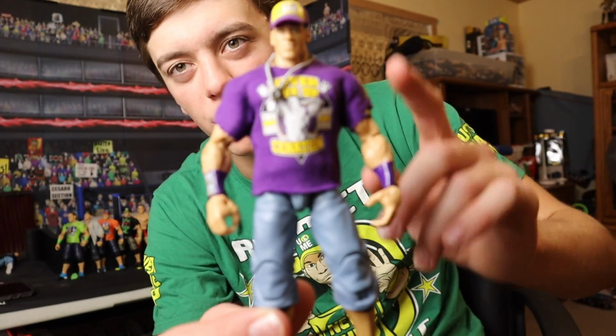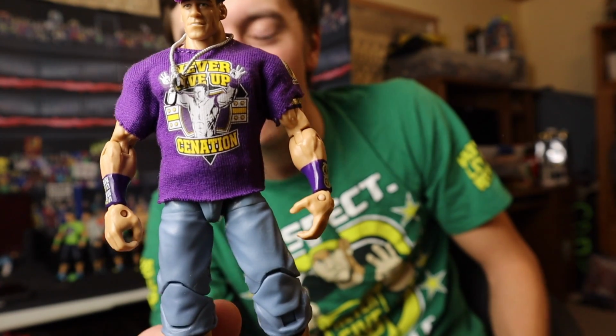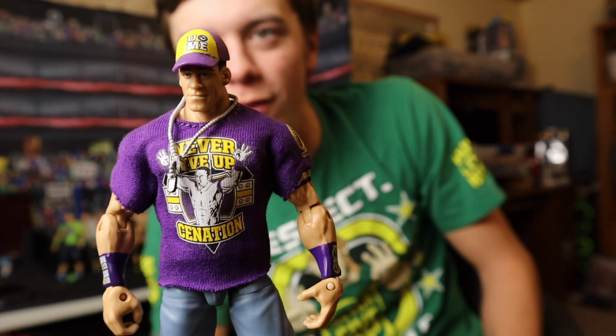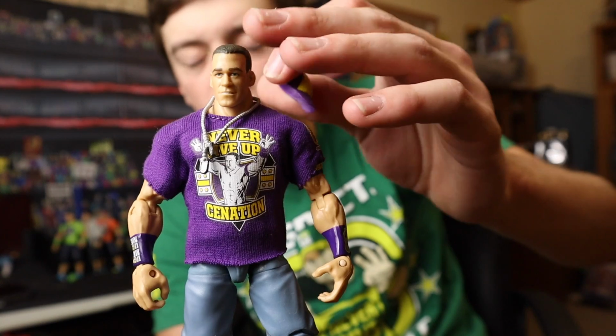This is one of Cena's underrated gears. I think it looks amazing. It's just so sick. Like, purple, dude. Purple and yellow. It looks so good. And then the hat there, the yellow on the front. You can't see me. I do like this Cena head scan. Some people aren't a big fan of this one. I think it looks pretty good.